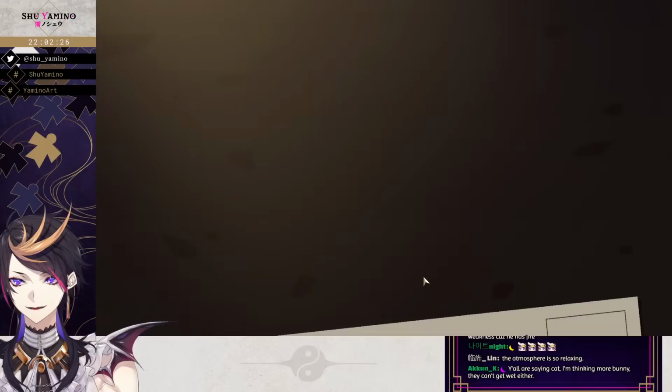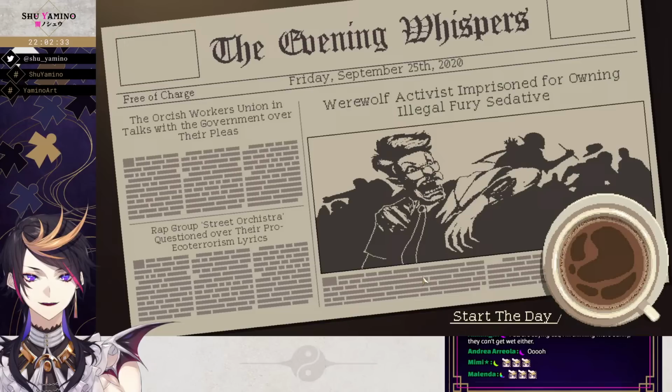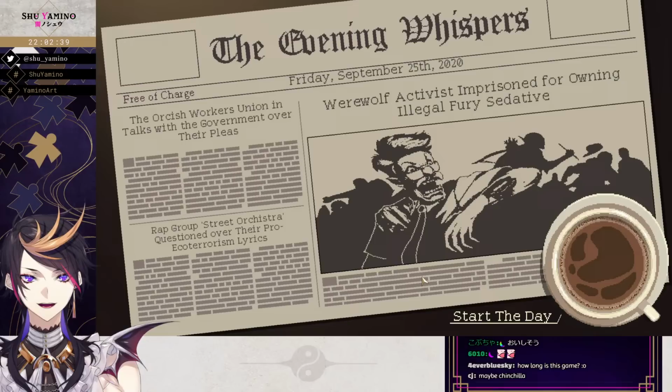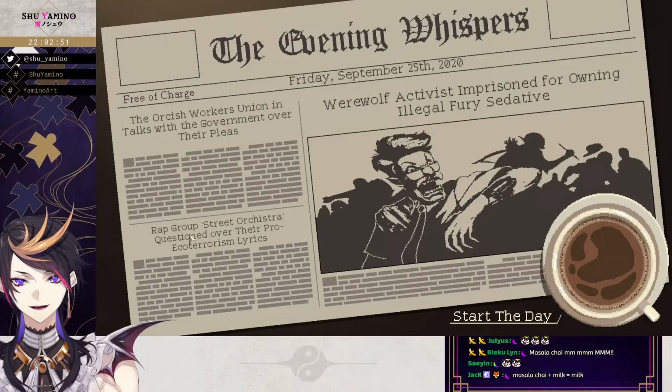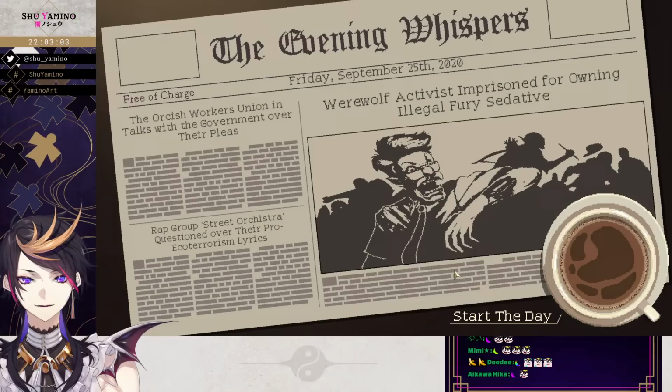Whoa! Werewolf activist imprisoned for owning illegal fury sedative? Illegal fury sedatives? Orcish worker union in talks with the government over their pleas. Rap group Street Orchestra questioned over their pro-eco-terrorism lyrics. Dang. Why is it illegal? Probably the process or something.